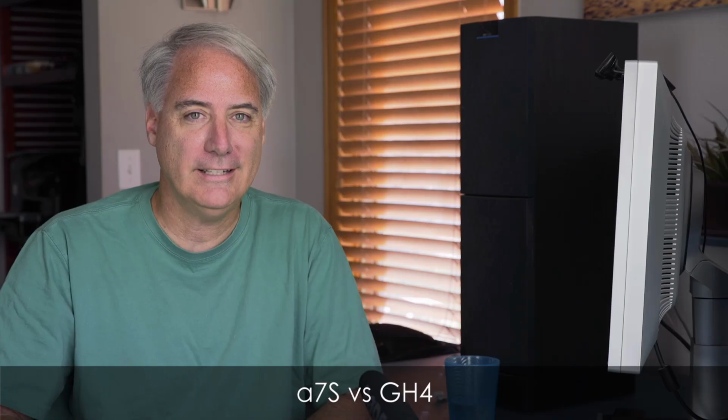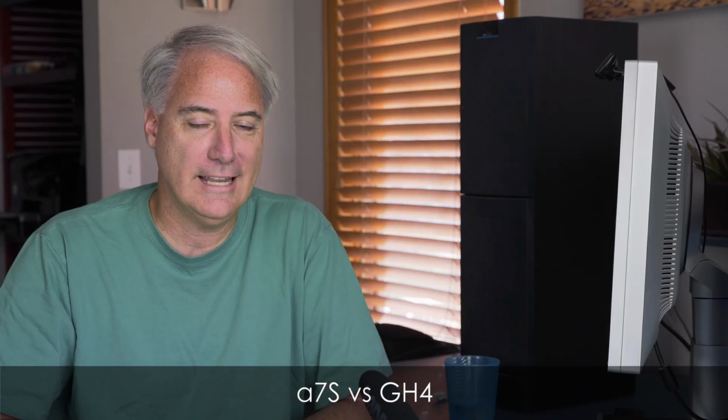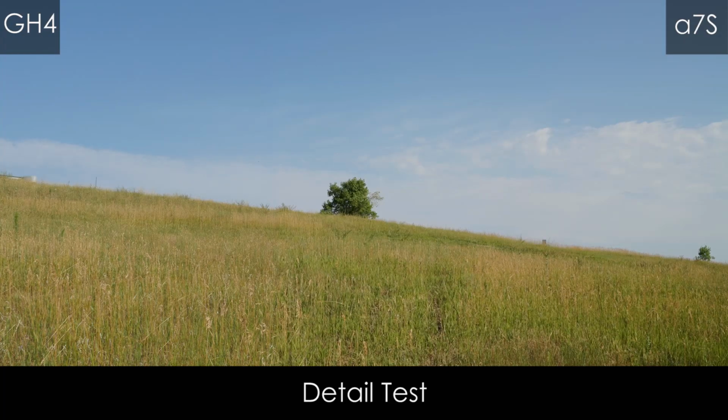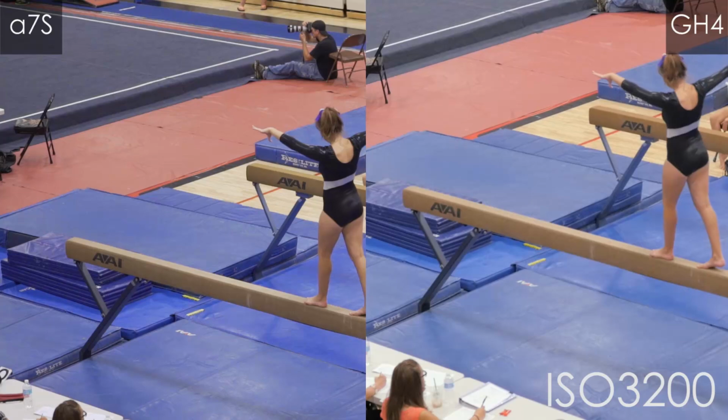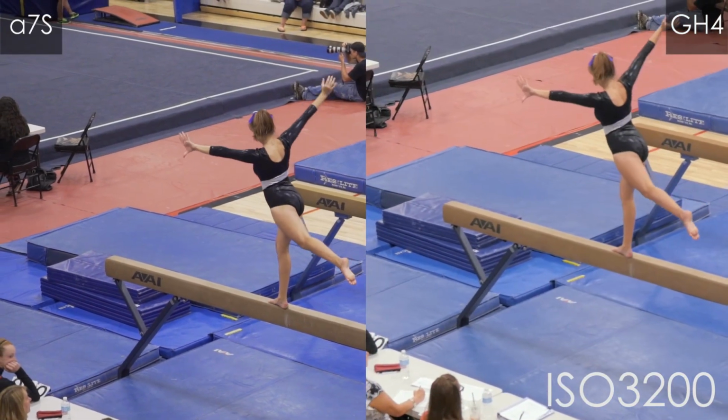All right, bullet point list, A7S against the GH4, rapid fire, kind of things that I like and don't like. All right, GH4 definitely wins in terms of detail when you've got ISO 800 and lower, whereas A7S does really well when you're shooting at the higher ISOs. Next up is color. I gotta hand that to the GH4. I'm still somewhat frustrated with the A7S in terms of its color. I just haven't nailed it yet in terms of what profiles go with what, but I'm definitely getting there. I think that might change over time.